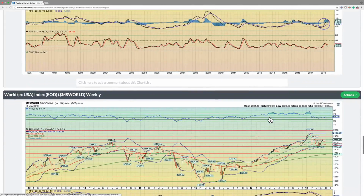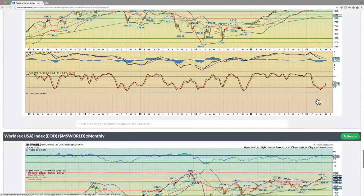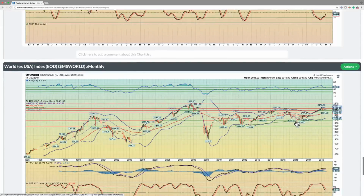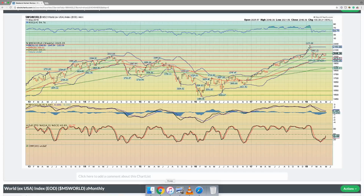Meanwhile, on the world charts here on the weekly, it looks like it wants to break above this middle Bollinger Band on the weekly. It's above the 50 RSI level, and so there's a lot of upside with PPO curling. This could be a very good time to go long with at least a target of 2,200, possibly here of 2,400 if this rally really does take off, as it's starting to look like more and more with every passing day.